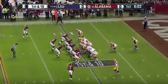This is Jaron Reed. He's going to do the same on this guard. This is Reuben Foster. He's going to do the same on this tackle. This is Dylan Lee. He'll do the same on this tight end. This is Ashawn. He'll do the same on the tackle.